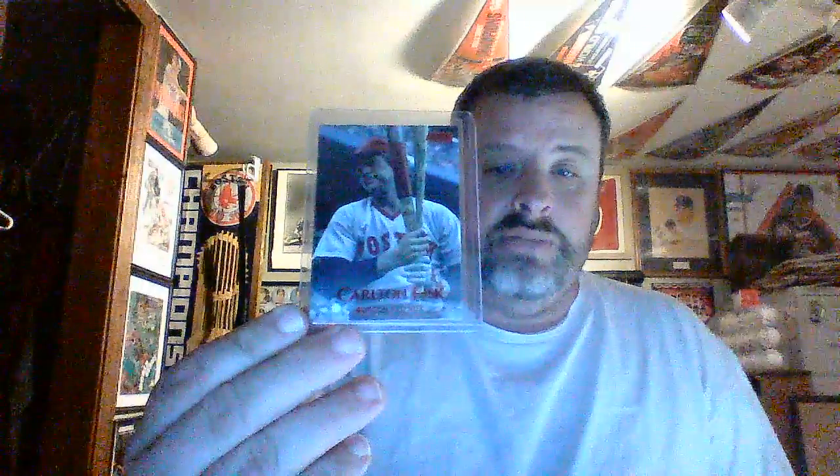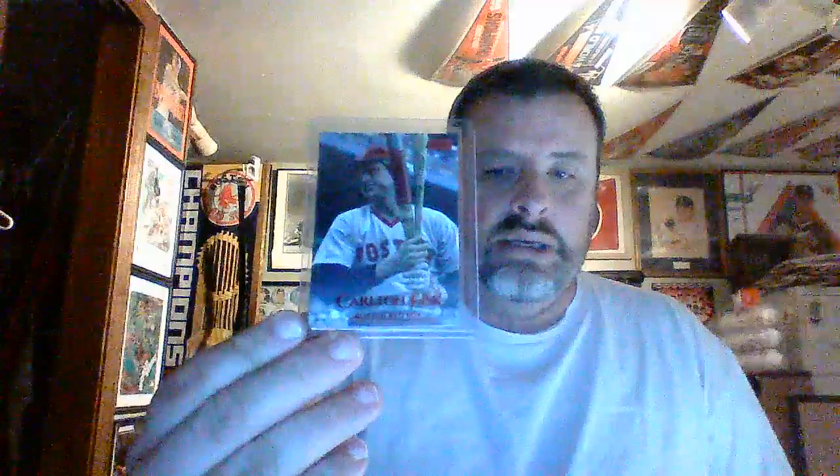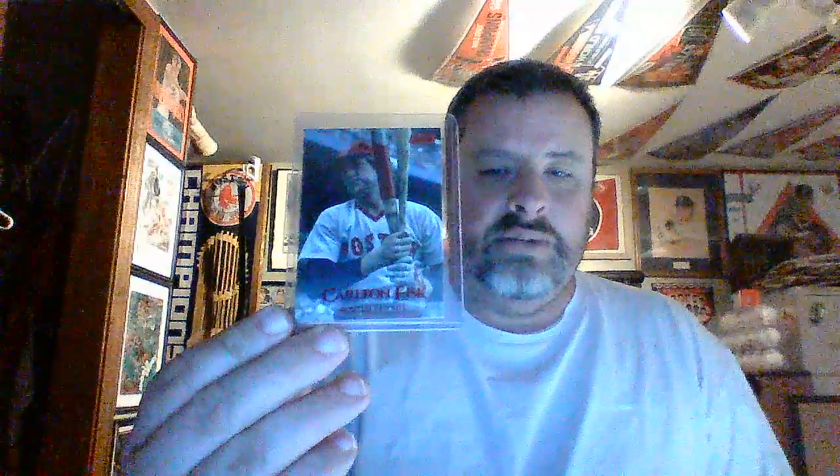The first one I want to show you is a 2019 Stadium Club Carlton Fisk. I love this card. I actually have an autographed 16 by 20 with this very pose, maybe slightly different, but definitely taken at the same time. This is the red foil version. I don't have too many of the red foils, but anytime I can add a new Carlton Fisk parallel, I always try to get those. He's probably in my top 10 of favorite all-time Red Sox players.